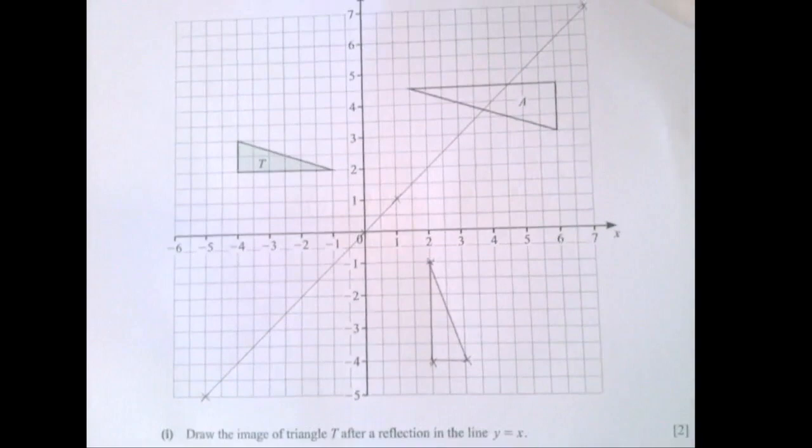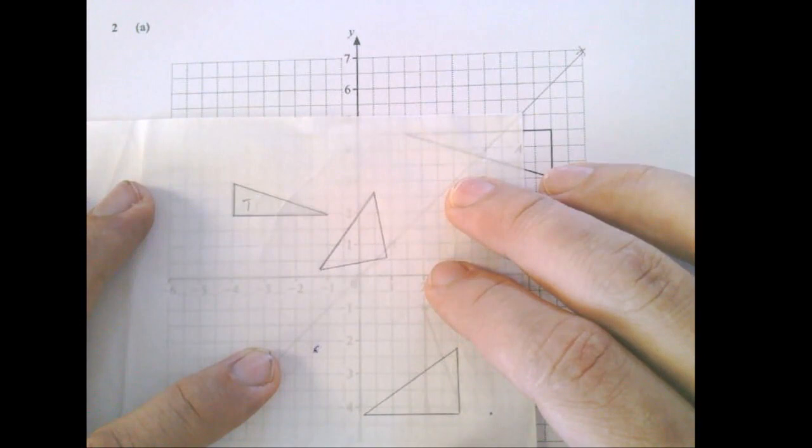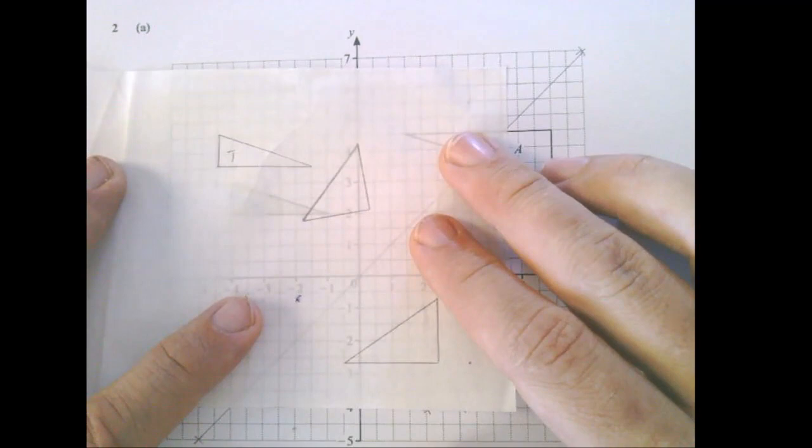Okay. Use tracing paper to help you trace the shape. Ask for tracing paper if you don't have it in the exam. I should give it to you. Right. So what do we do? We go one square to the left, three squares up. Be careful. This is another booby trap.